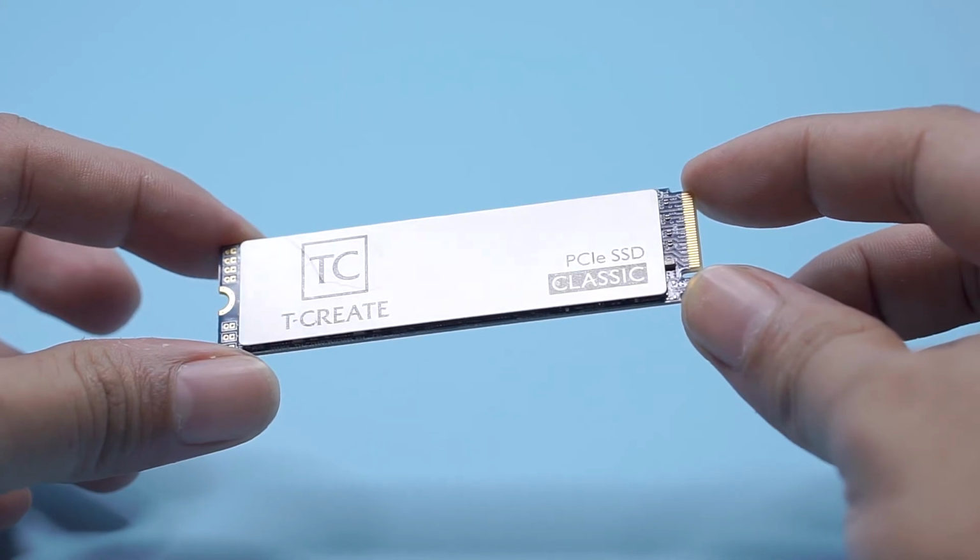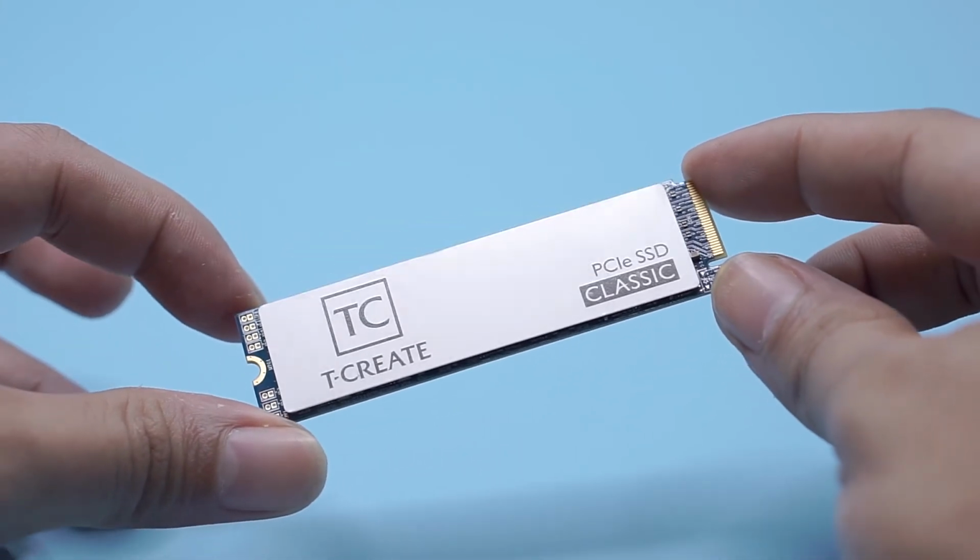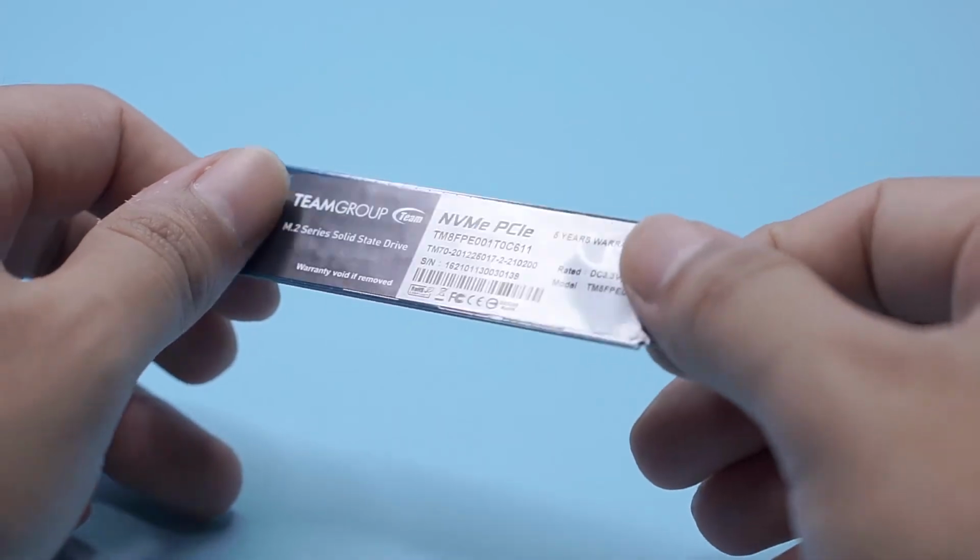Talking about storage, data safety is most important. Very large storage will be useless if our data is not safe.